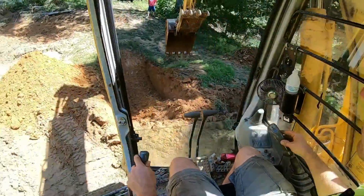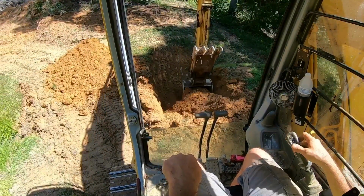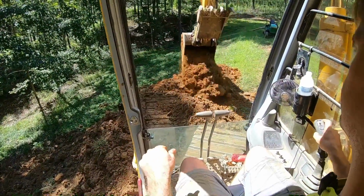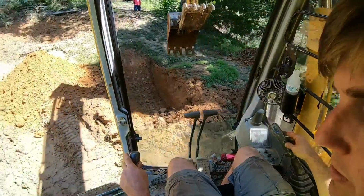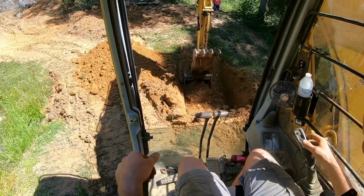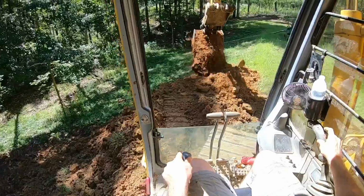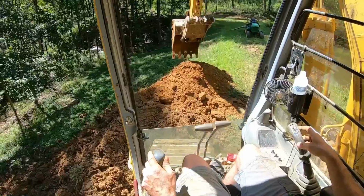You can see where I'm throwing this dirt on the back side of the dam. I'm throwing it there so that I can level myself up and kind of hang off the back side of the dam a little bit. That'll just help me keep that core trench away from the water side. Still in the dam enough to do its job, but a little bit of a safety barrier between the pond itself. Oh, I can kind of track over this way just a little bit more.